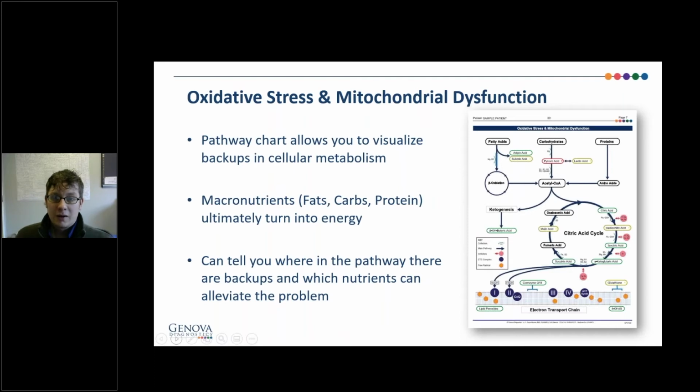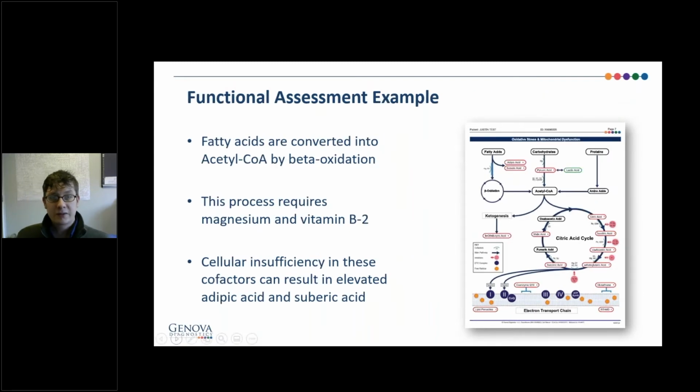This pathway chart allows you to visualize backups in cellular metabolism. What we're looking at right here is cellular energy production. We're looking at macronutrients at the top, ultimately turning into energy. And so we're asking, can you see anywhere on this page that there's a backup in the pathway? And what are the nutrients that might alleviate that problem? Because we want to make sure the cell is producing energy, and this is where it's taking place. Not only is it telling you whether the Krebs cycle is functioning well or there's problems with cellular energy production, it's telling you about nutritional needs.